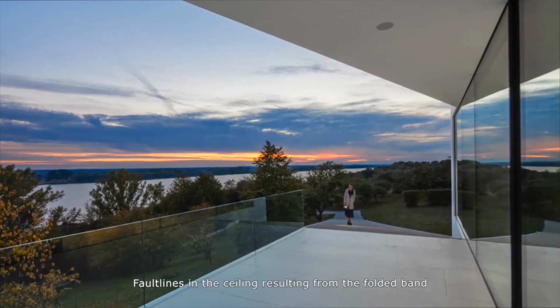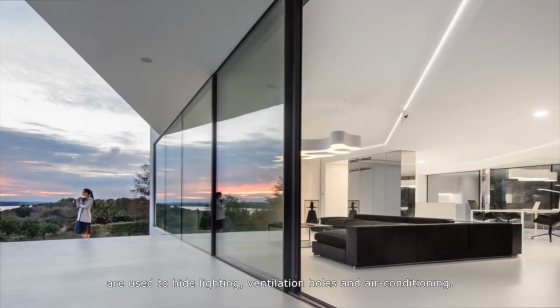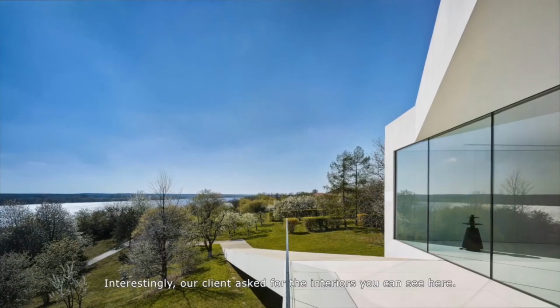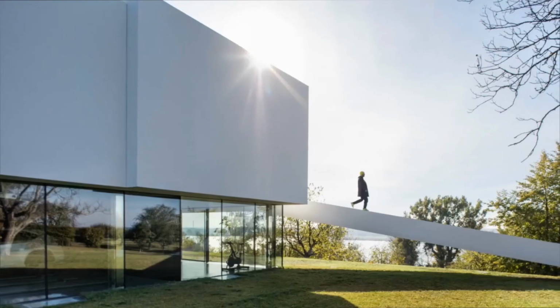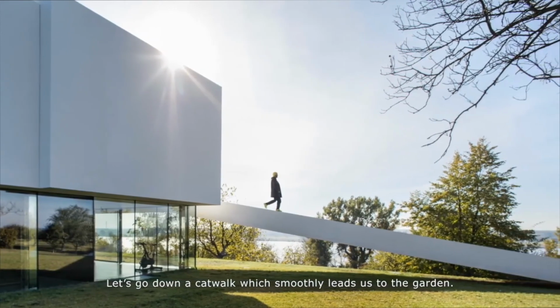Fault lines in the ceiling resulting from the faulted band are used to hide lighting, ventilation holes and air conditioning. Interestingly, our client asked for the interiors you can see here. He simply didn't like the ones he asked for at the beginning anymore. Let's go down a catwalk which smoothly leads us to the garden.